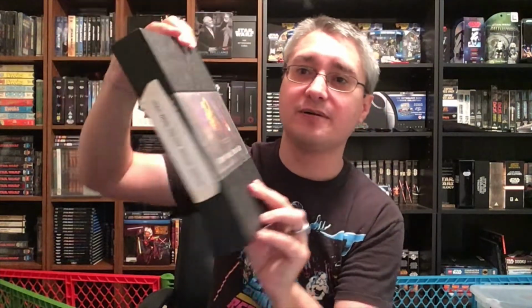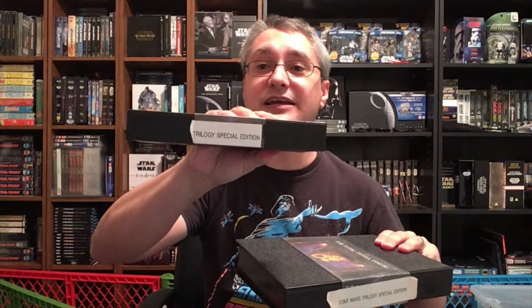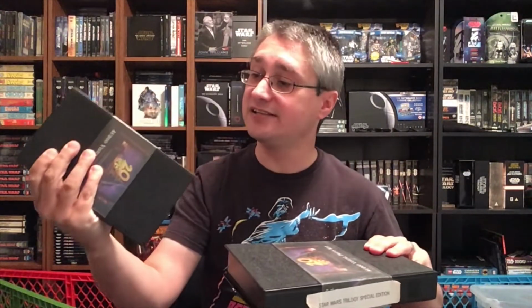Am I saying that looks big? Damn straight it's big. VHS, U-matic. Holy crap, it's freaking enormous. Same image there to start with. This side says Star Wars Trilogy Special Edition, so I'm assuming that the piece on here did get torn off. Makes sense. Little bitty space to slip it into with paper basically hanging out of it.